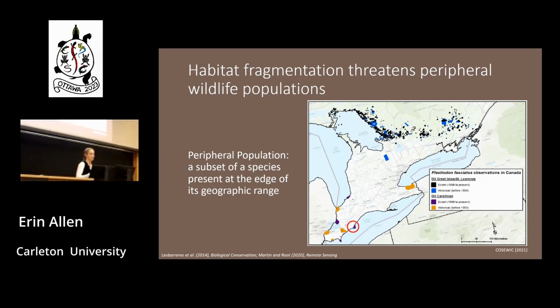So like the skinks I studied, which their habitats are marked in purple on the map. It's a bit hard to see, but they're all in the southern portion of Ontario there, with my study site circled in red, and it's Rondeau Provincial Park.